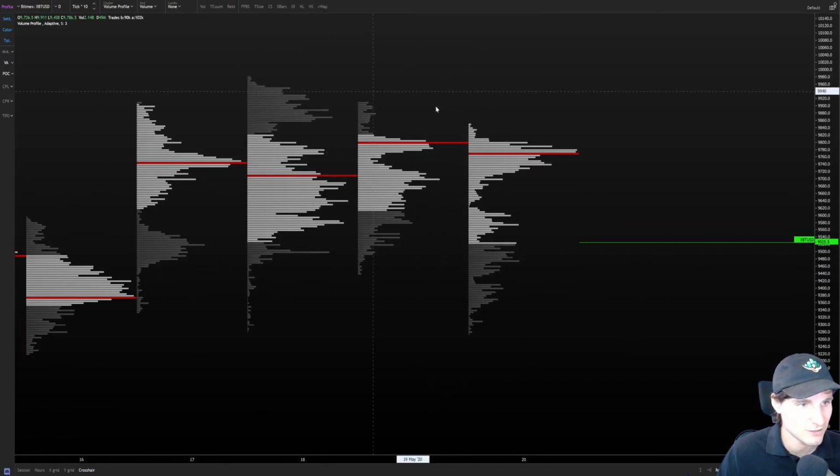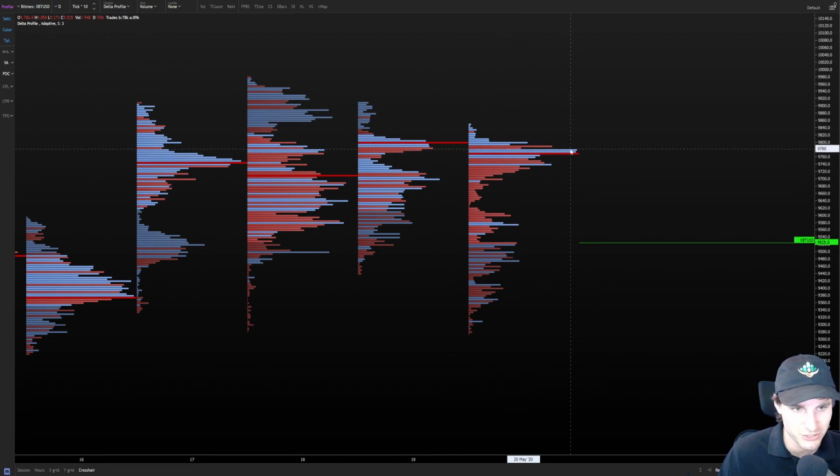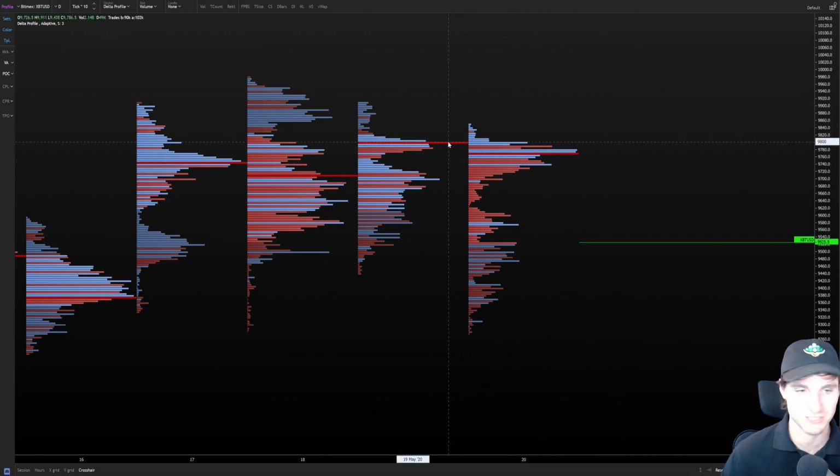Okay, and delta profile, instead of just going gray on all of this with the point of control highlighted, it's going to go onto a delta profile, and it's just going to show you, well, this is where there were more buys, this is where there were more sells. So they're two totally different things.